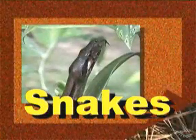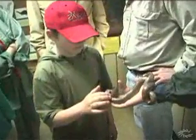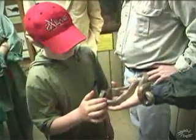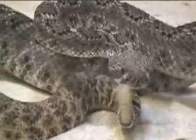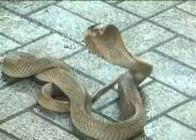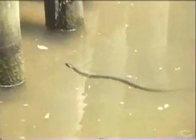Sometimes called lizards without legs, our friends the snakes are very interesting and often very misunderstood critters. Well, it's true that some, such as rattlesnakes, and this magnificent cobra, are poisonous. Most snakes are completely harmless to humans.